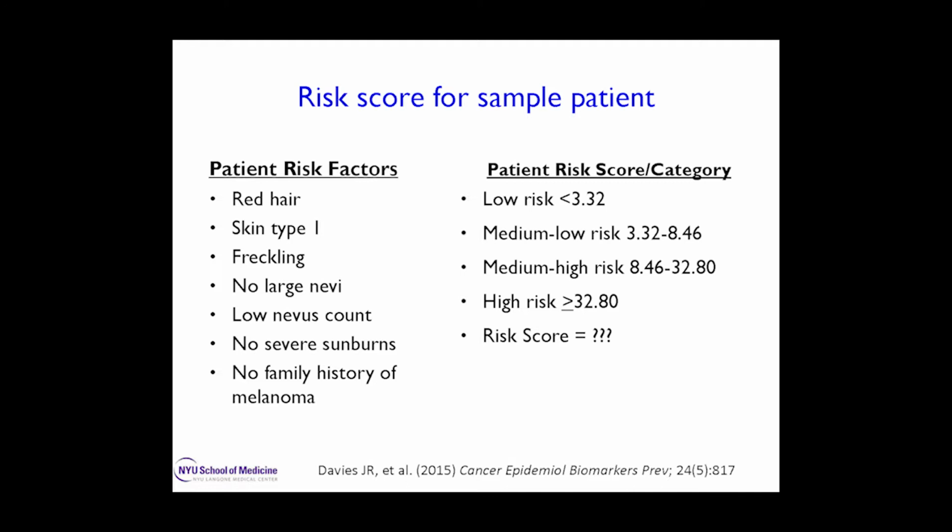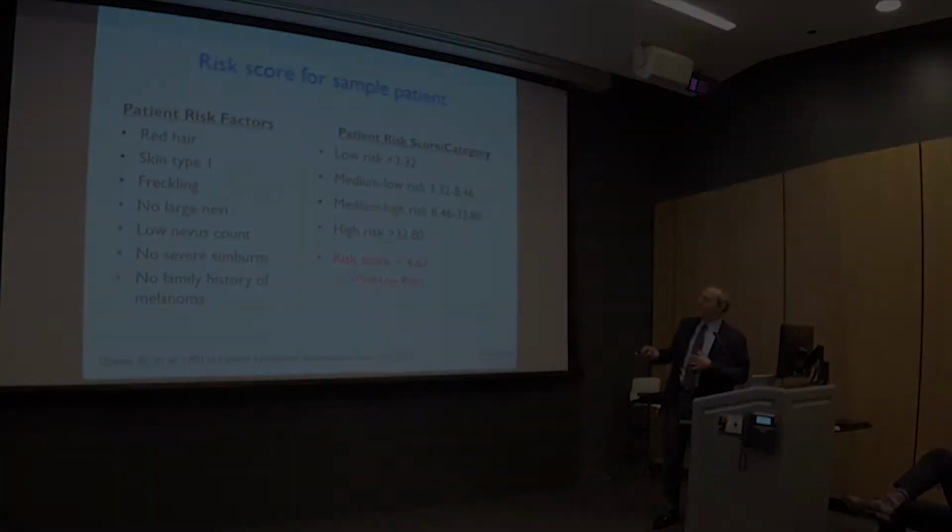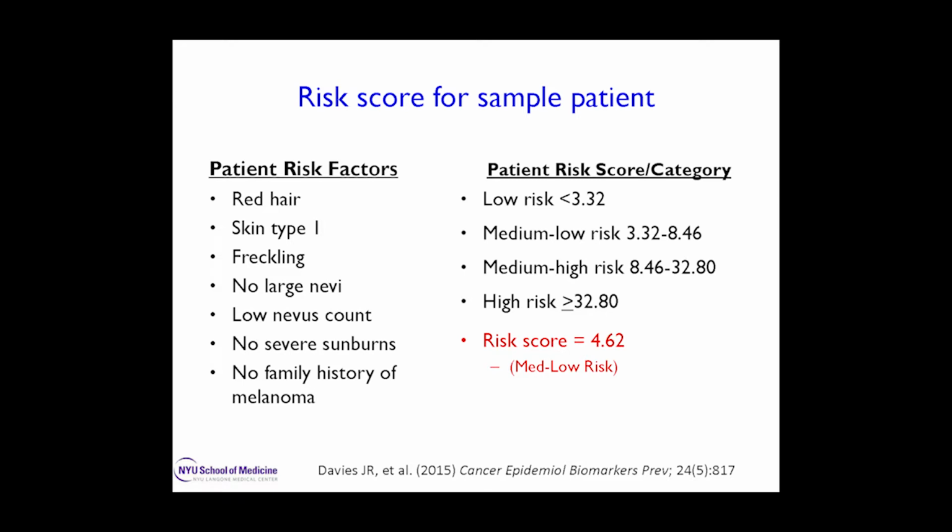How many people say that this is a low-risk patient? 1, 2, okay. How many say medium to low risk? We got a bit more. Medium to high risk? No? I guess anybody high risk? No. Most people aren't sure. Okay, so that's fine. Risk score is 4.62, so it's a medium to low risk patient.